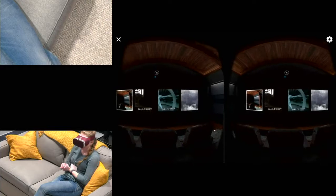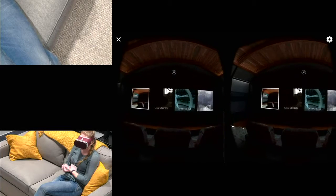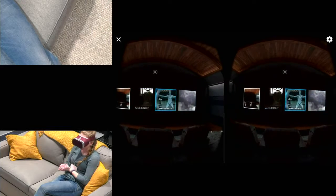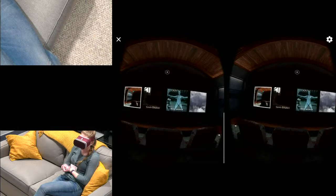Any thoughts on what that could be? Well, I know Game of Thrones is pretty popular. This looks like the home theater. Maybe these are different settings to be in your background. I have no idea. Okay. Because this is the current background.